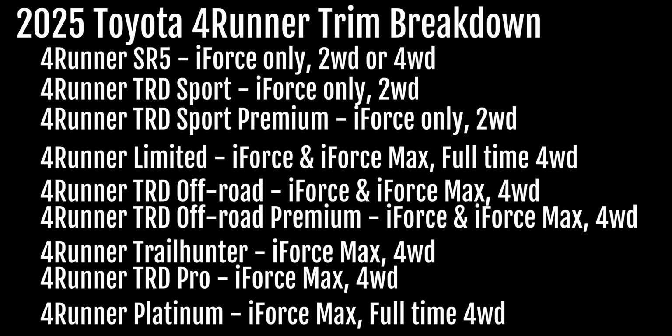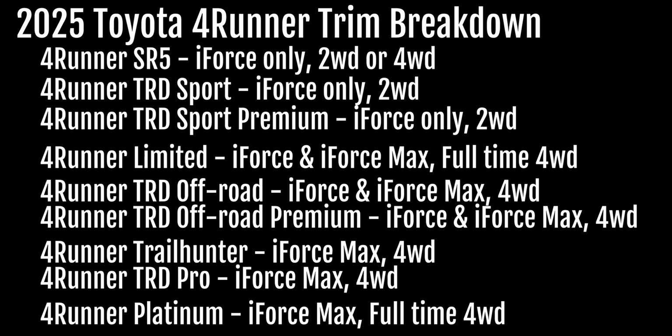So there's the SR5, then the TRD Sport, then the TRD Sport Premium, a new premium distinction that kind of splits the difference between some of these trims. In the SR5, TRD Sport Premium and Limited trims, you're going to have the powertrain and 4-wheel drive options you see on screen. That means 2-wheel drive is available, 4-wheel drive is available, or in the Limited and Platinum, a full-time 4-wheel drive system with a center locking diff. That's going to be different than the regular 4-wheel drive system, which has the low-range transfer case.